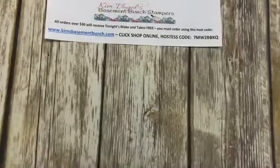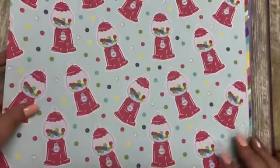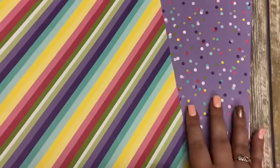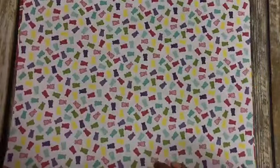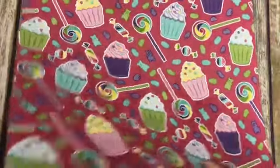So let me show you some of the patterns in the paper. You get this really pretty bubble gum looking paper on one side, and the other side's more of your plain side. Let's go through the one side first. This one right here is probably my favorite. I love the stripes in this and how pretty that paper is. These two go so well together, and they're the two I'm focusing on tonight in the card I'm going to be making for you. And there's your gummy bears. How cute is that? And then you have cupcakes and lollipops and candy.